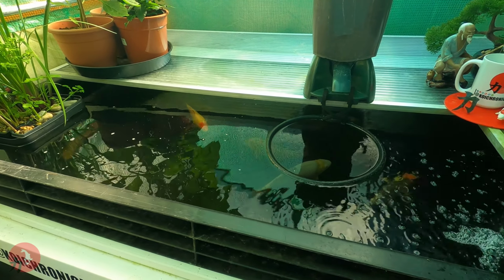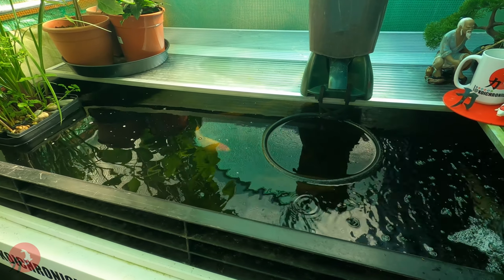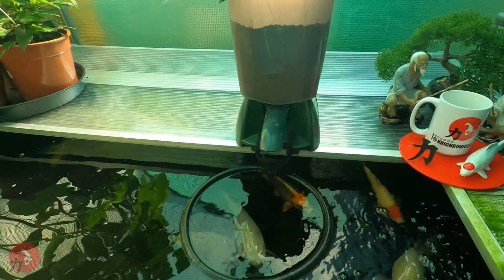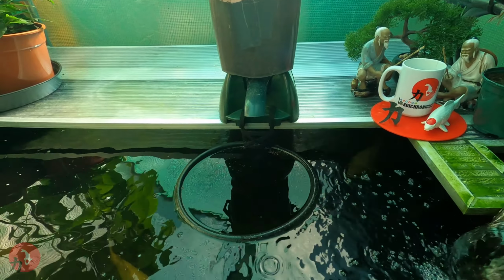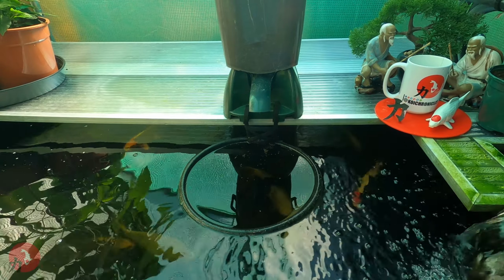A few scales missing, but I'm hoping that, because it's only a young fish, it'll come back 100% and do a lot better. Let's tap with the food trick. Got some food in there. I'll probably get one to come up and have a bite to eat.